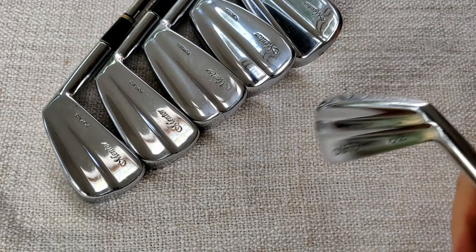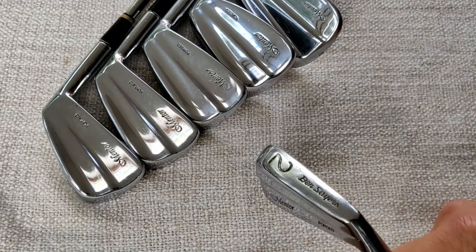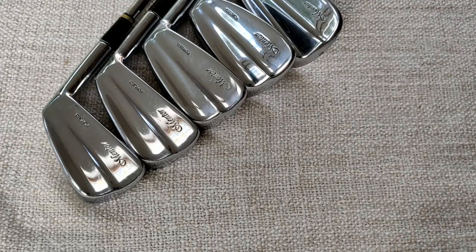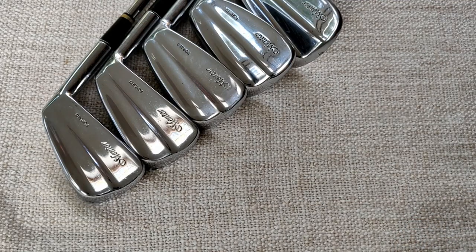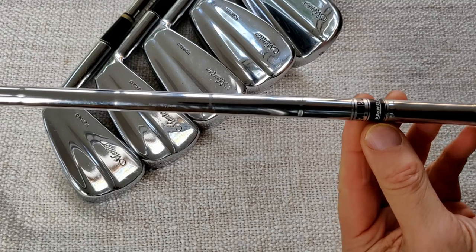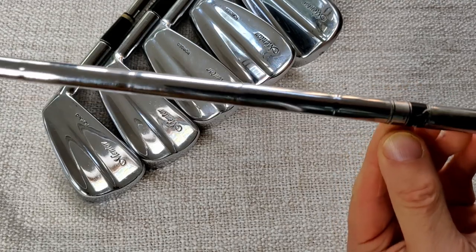So let's have a look on the bottom of the club. There we've got the name Ben Sayers, and this is a 2-iron. The set is a 2 to sand wedge. Have a quick look at the shaft. It's a True Temper Dynamic, regular flex.